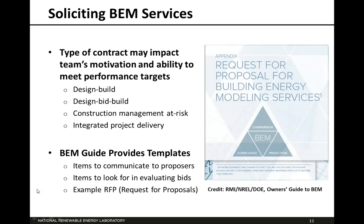This guide also provides some templates that would be useful in addition to the narrative explaining things: a list of things to communicate to the proposers, and what to look for when you evaluate your bids. And there's also an example RFP, request for proposals, a starting point to help design your own. Next slide.